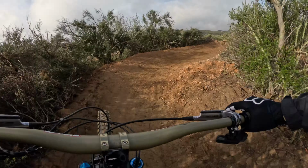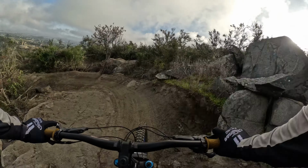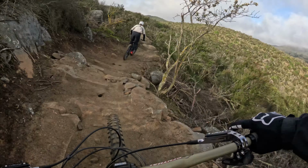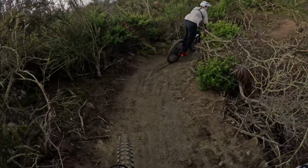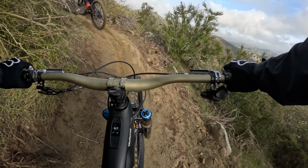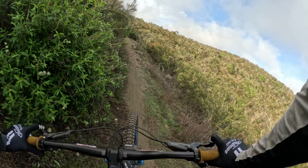Oh, you can double that for sure. Rear up. Nerf Herder. Dude, some random hip jumps. Go right, or left, sorry. Yep. This is the up. See, it's pretty fun, huh? Yeah. Flowy? Yeah, a little flowy trail. They made it. Very nice. It's almost like a pump track.